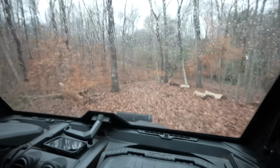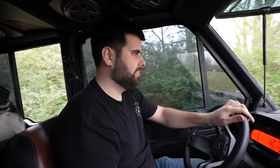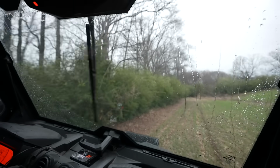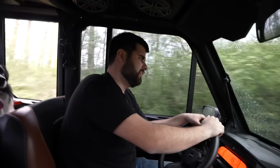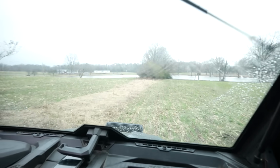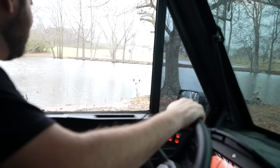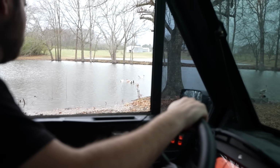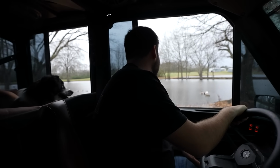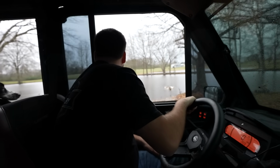Oh, Betsy! Well, the ponds needed more water anyway. And this is why you buy a Defender with an enclosed cab. It's so nice. Dude, look how good the ponds look while they're full. They look so much better. Dwayne! Come here, boy! Get you some food! The mallards look good. The hen and Dwayne.